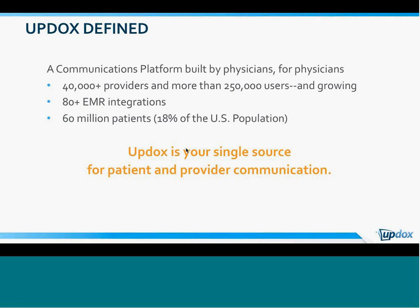Then meaningful use came around, and there was also a requirement in stage 2 to be able to directly secure email back and forth. They tried to bring email into the medical world, where you had to have an encrypted email address and could only send and receive with other people who have that specific type of email address. We became a partner to a lot of EMRs for that solution to help satisfy that requirement.